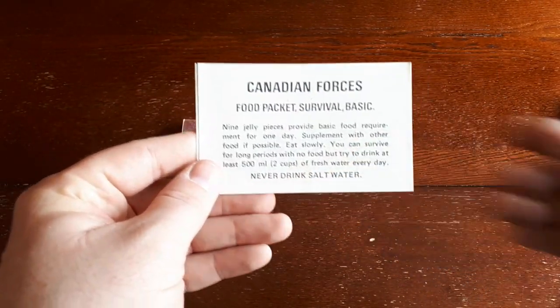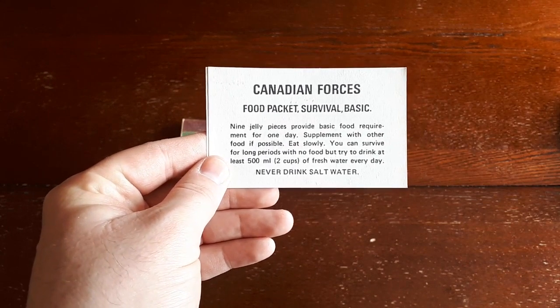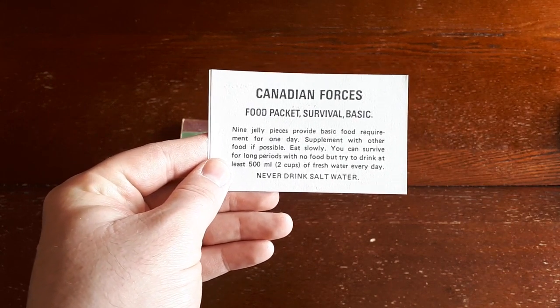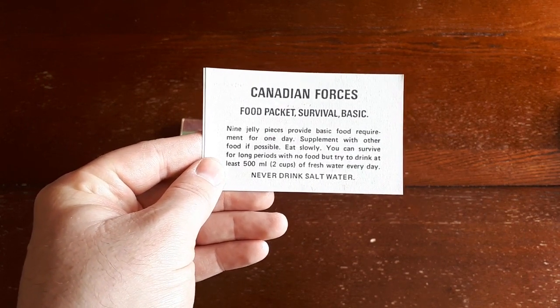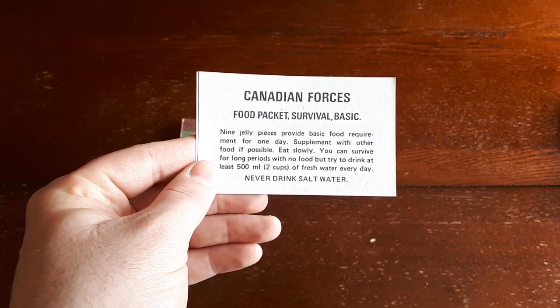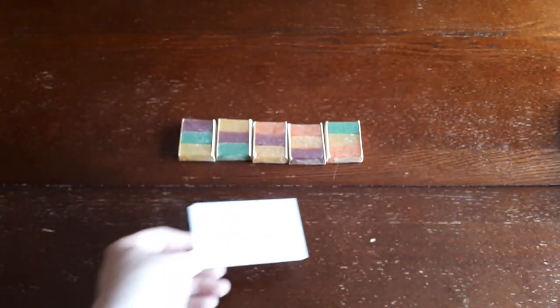Canadian Forces Food Packet Survival Basic. 9 jelly pieces provide basic food requirements for 1 day. Supplement with other food if possible. Eat slowly. You can survive for long periods with no food, but try to drink at least 2 cups or 500 mils of fresh water every single day, and don't drink salt water, obviously.